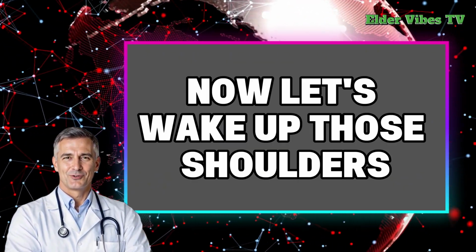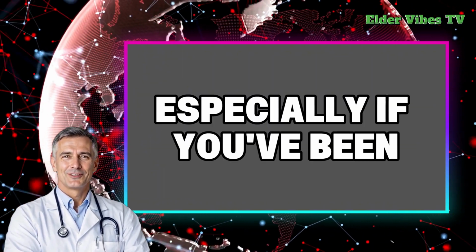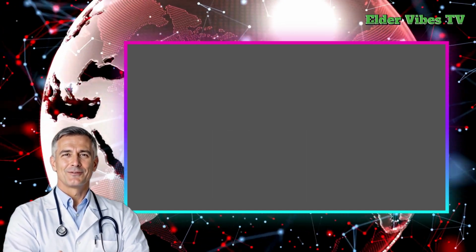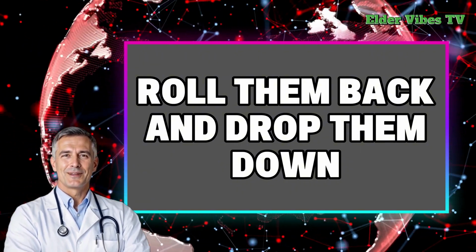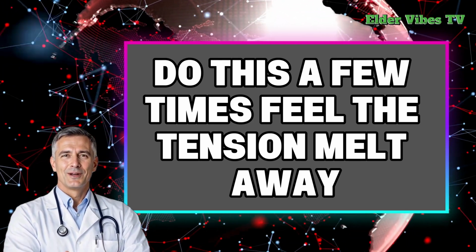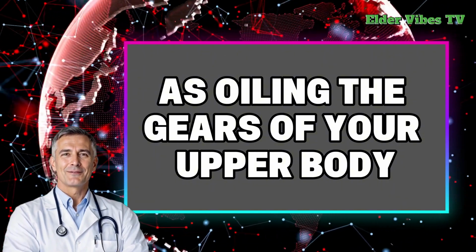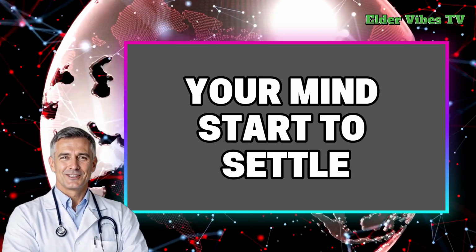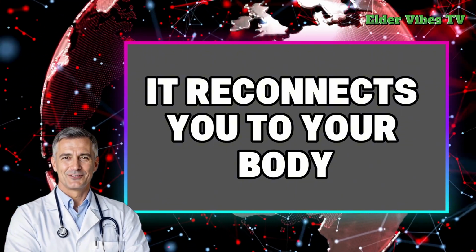Now let's wake up those shoulders. Shoulder rolls are a great way to loosen tension, especially if you've been sitting for long periods or using your arms to support yourself. Lift your shoulders toward your ears, roll them back, and drop them down. Do this a few times. Feel the tension melt away, and imagine each roll as oiling the gears of your upper body. You might even notice your breathing start to deepen, your mind start to settle. This is what gentle movement does. It reconnects you to your body.